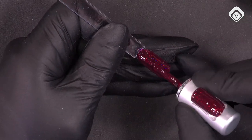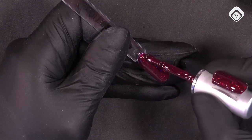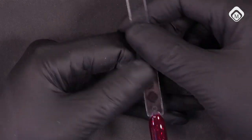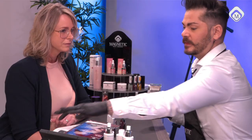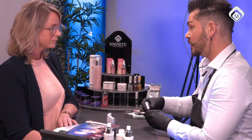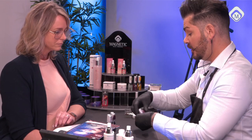It's a beautiful coverage. That's very rare when you're using glitter gel polishes. I love it. So I'll cure this. Just let me turn on the twin light. 30 seconds per coat, per layer. So beautiful colors. And of course, the bottles, you can recognize them because the name is written on the bottle. And yeah, put them in.